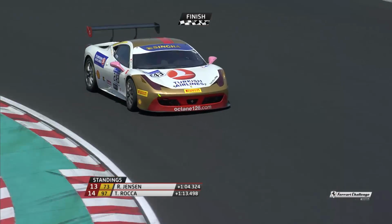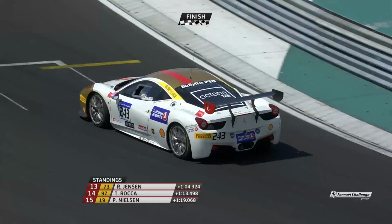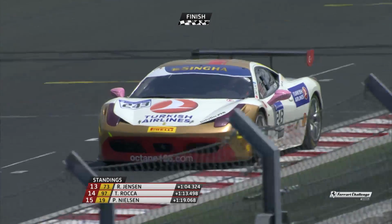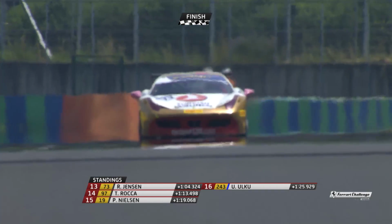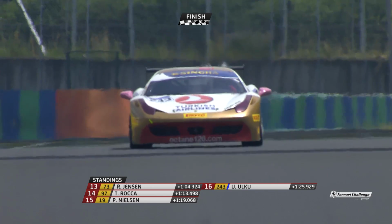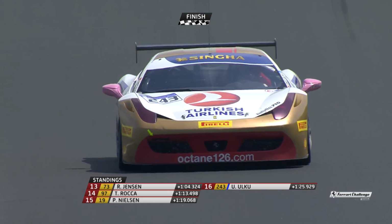It's a big step. I mean, I know this car. Yes, of course you do. I win 2 times the championship with exactly this car, so and he's a good driver, so I can say it's a big difference. Well done to Umit Ulku then, who takes the win in the 458s, and Daniel D'Amato takes the win in the pros. Chris Froggatt takes the win in the AMs.